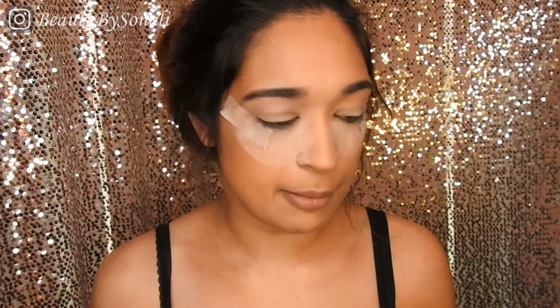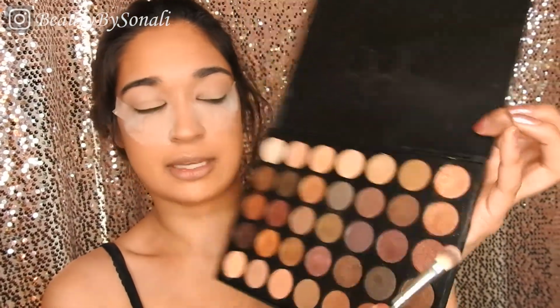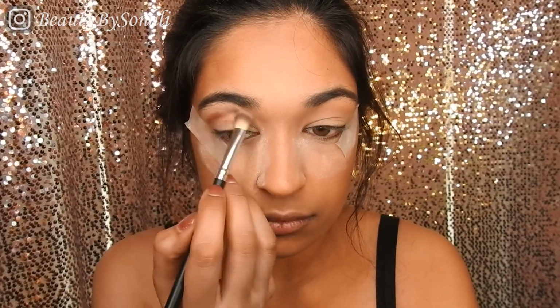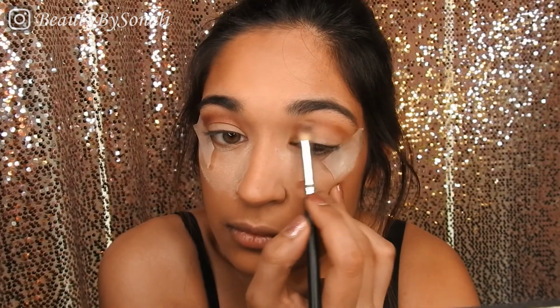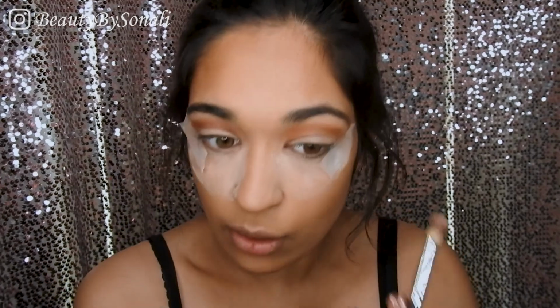So now that I'm done with that, I'm going to be picking up my Morphe Fall Into Frost palette, and with a pinkish shimmer color right on the edge over here, I'm going to pick it up with a pretty big fluffy brush and apply it into my crease. Sorry, I decided to turn off the light that was in my room because it was making my face pretty orange.